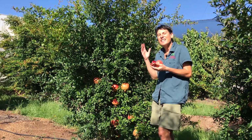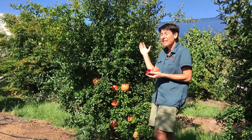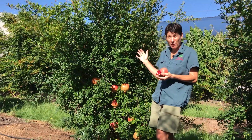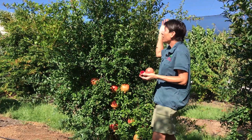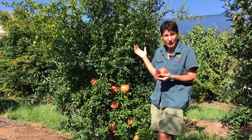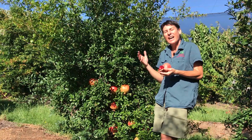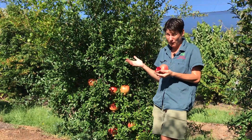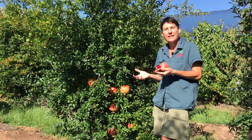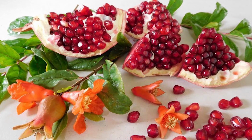The pomegranate is also really well suited to small spaces. It's a small tree or a shrub. You can easily keep it to 2 meters or less. If you let it grow, it can grow 4 to 5 meters maximum. You can grow them in pots, and you can even get a dwarf Parfienka pomegranate, which is perfect for pots or really ideal for small spaces. So there's a variety that suits everybody.